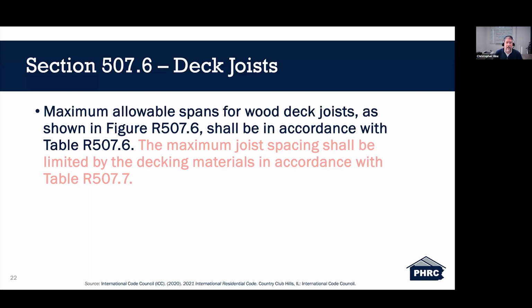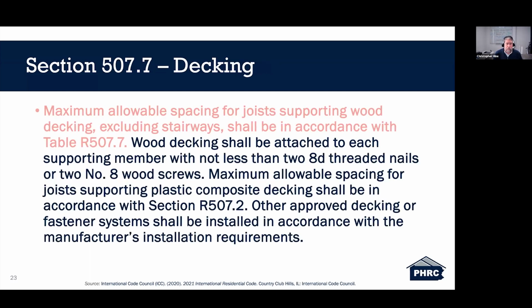But then it goes on to say here that the maximum joist spacing shall be limited by the decking material in accordance with Table 507.7. So if I'm thinking to myself that a typical design is 16 inches, I need to make sure that I can span 16 inches with the decking that I want to use. So before I can jump to these tables talking about maximum spans, I need to make sure that my initial design for decking works, because that would be our governing factor here.